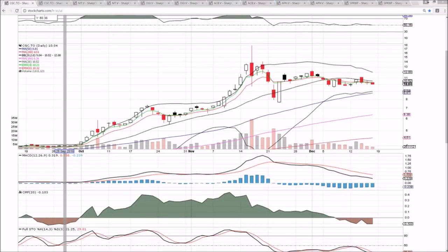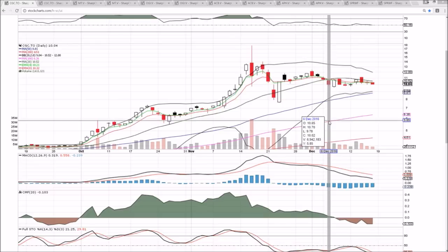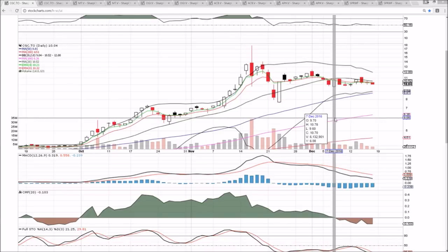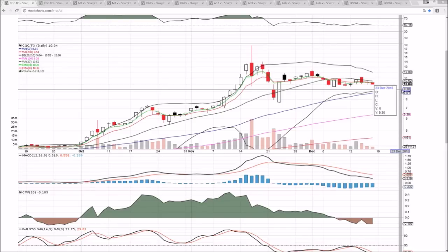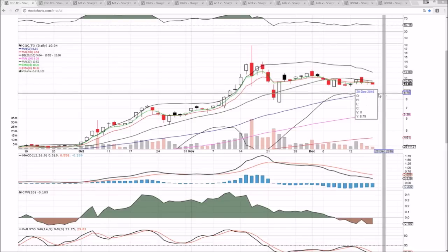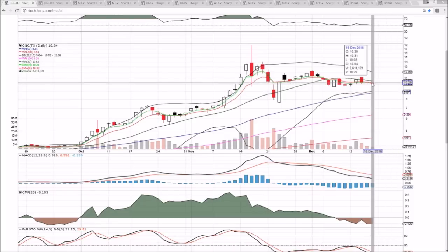Checking back in on the Canadian MJ sector, starting with CGC, a bearish end to the week, and you can see every time we have this higher open, the bears take full control of the day. And it's pretty frustrating. It's almost like the market makers are doing it intentionally. I'm sure they're making money on it. They know the routine and the pattern at this point. So Red Marubozu with a close down at the low of the day on Friday. Bearish candlestick. $10 psychological support must hold.